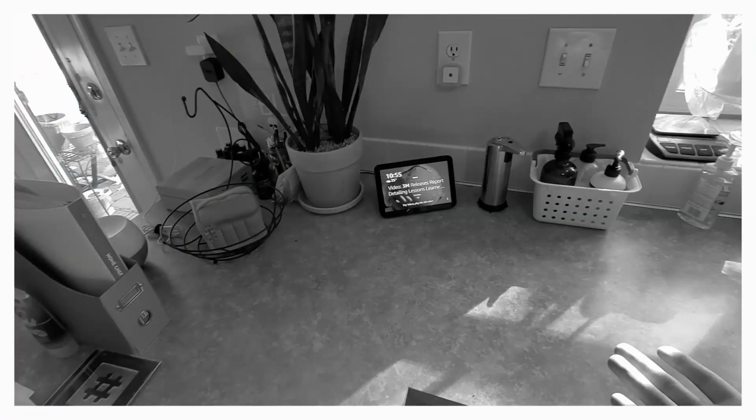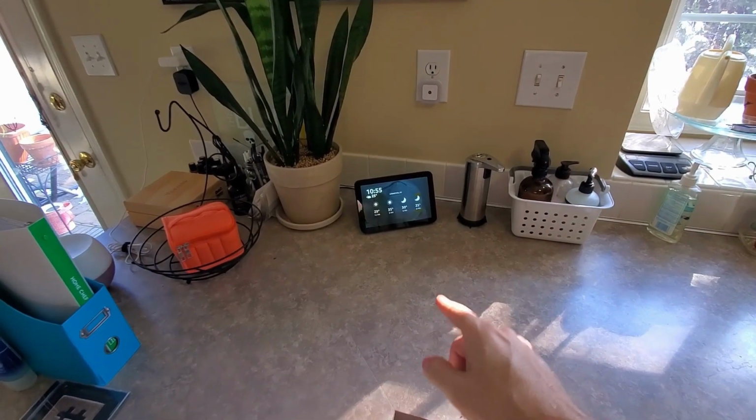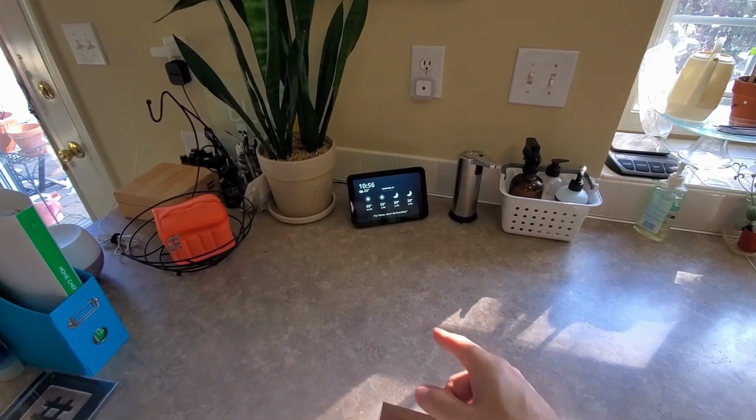And just a quick interjection here, I'm talking about the Amazon Echo Show, but of course this relates to any digital assistant, any of the Amazon Echoes, any of the Google Home hubs, etc. But then having it connected to smart devices in your home.